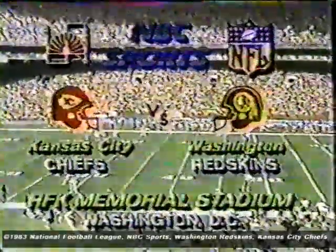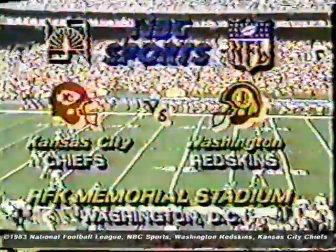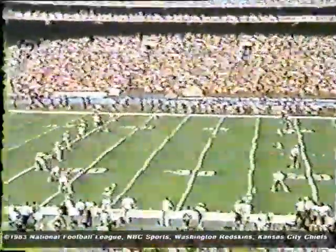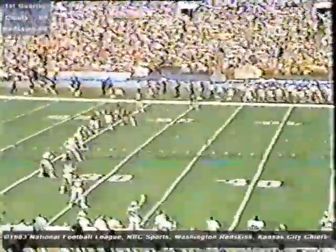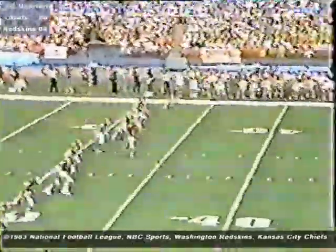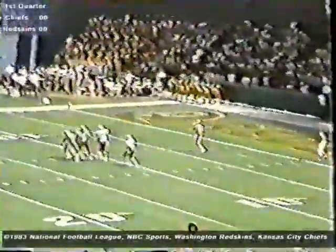Washington winning the toss. They will be receiving, so we'll have to wait at least a series to find out how that test is going to evolve. Nick Lowry will be kicking off for Kansas City, and set to return is number 21, Mike Nelms, one of the premier return artists in the National Football League. And we are underway on a gorgeous afternoon. The temperature in the low 80s.